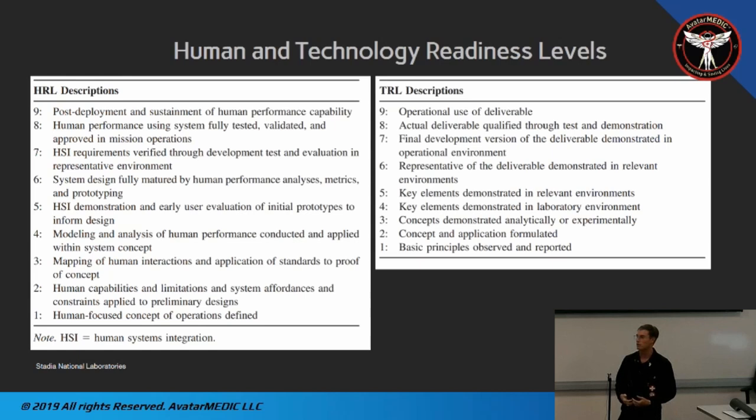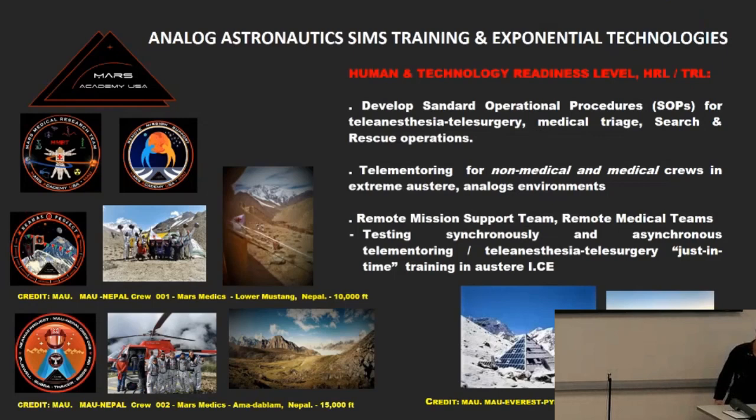So with the specific Avatar Medic project, rep the logo here real quick, we're in the area of a TRL of two, right? We are past one, because we've been doing a lot of experiments with HRL, where we're developing procedures that we now want to roll up into technology. So with the technology for Avatar Medic, again, we're at a level two, because we've already observed quite a lot of things that we just want to solve for our own case, and which will be great for general space, because we're using an analog situation.